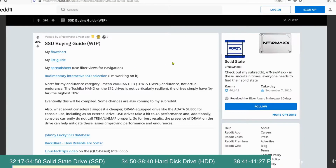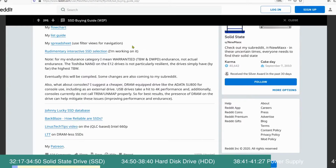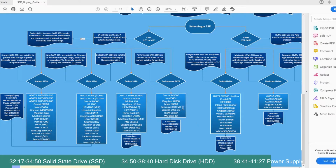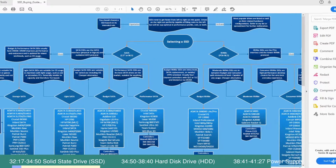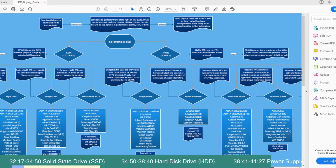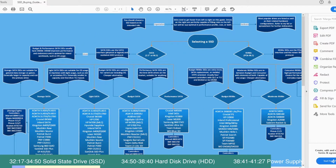For our SSD purchase, I came across this SSD buying guide on Reddit. It's by Numax1. It's still a work in progress, but he provides a PDF flowchart here for SSD selection. Stuff on the right are faster and most likely more expensive. Stuff on the left are cheaper, but usually they skip some components to make that drop down in price.